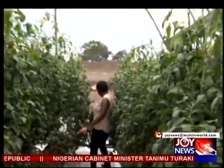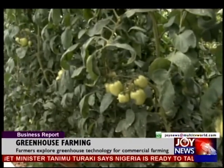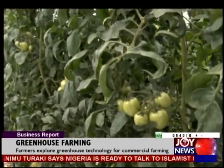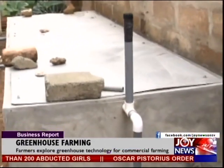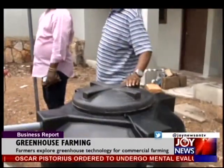Though the facility is yet to be certified, Timothy said the tomatoes were produced under strict safety conditions. Even in the absence of regulation, every human being should regulate himself. Know that what you are doing, you are producing food which other people would consume. Even the water that we give to them is filtered water, which is safe for human consumption.